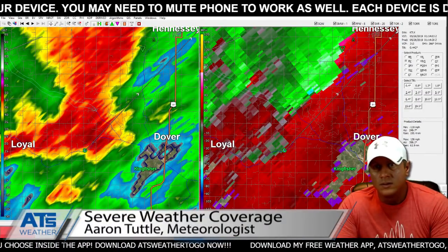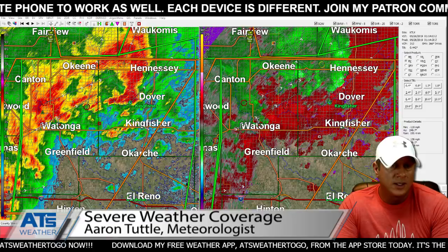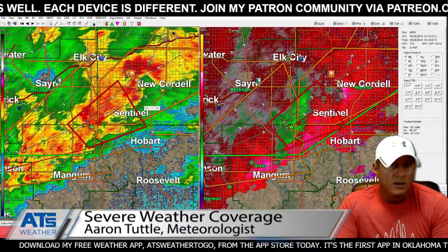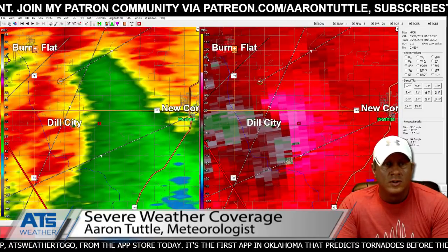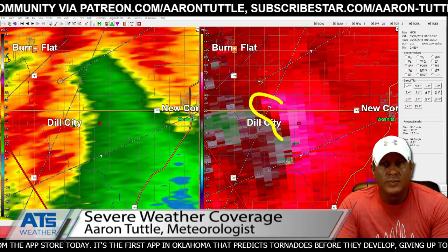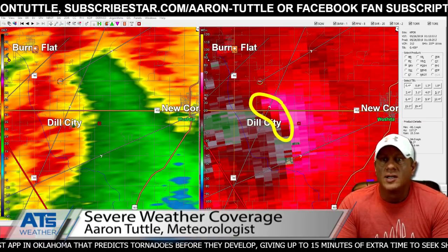Dover, nothing there yet. All right, the Cordell thing. Remember, we had looked at that area. Let's see, where are we now? Cordell. So the question is, do you guys need to be in your shelters or whatever. I can still tell you that the residual circulation from that is long gone, and what's left would be some kind of ragged wall cloud somewhere in this area. That's all you'd get, and that's on the northeast side of Dill City.